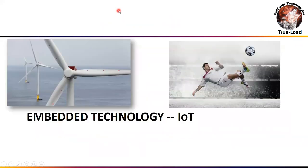So I've got one final topic I want to talk upon, and this will just be a few minutes here. This is a very hot topic these days about embedded technology. The buzzword is IoT, Internet of Things. So you can take this TrueLoad technology and you can actually embed it in your consumer's products. We're actually in the process of talking to a wind turbine company in India right now, and we're talking to another sporting goods manufacturer about incorporating this into some shoes. So there is a lot of excitement about being able to bring this technology into the consumer space.